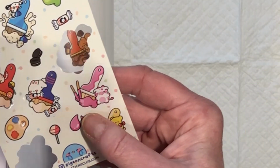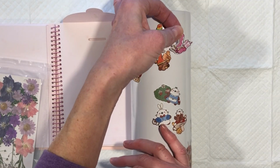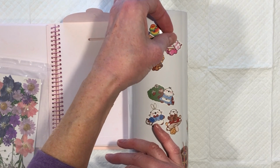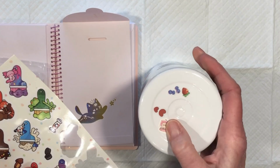Oh, look at the pink pig. Okay, I've got to put a pig. Gotta put a pig. There we go. So much for 1 or 2, huh?